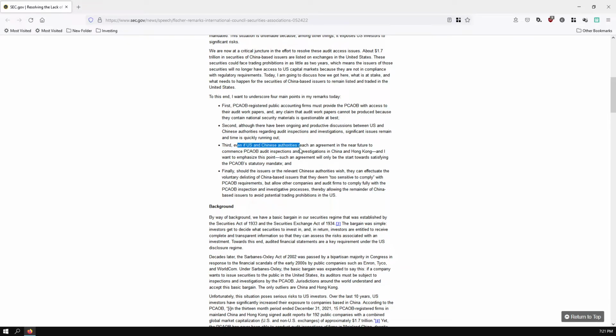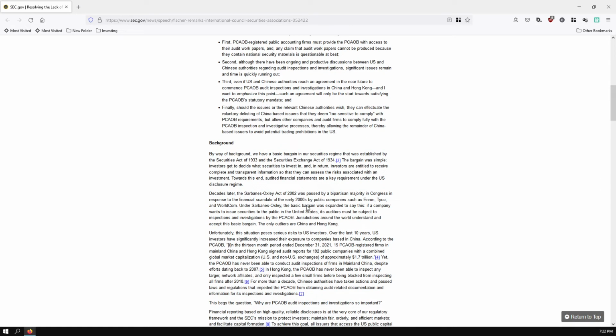Even if U.S. and Chinese authorities reach an agreement in the near future to commence PCAOB audit inspections and investigations in China and Hong Kong, such an agreement will only be the start towards satisfying the PCAOB statutory mandate. And finally, should the issuers of the relevant Chinese authorities wish, they can effectuate the voluntary delisting of China-based issuers that they deem too sensitive to comply. So they're pretty much saying there's no reason to withhold all 80 companies' paperwork. The ones that are too sensitive, directly involved in national security, just delist those. Go ahead and delist those, and then we can get on with our inspection. And yeah, we can avoid potential trading prohibitions in the U.S.